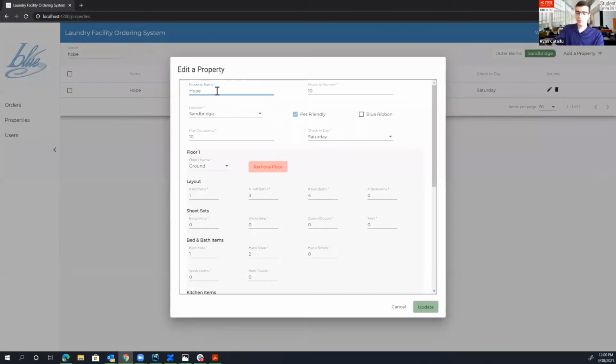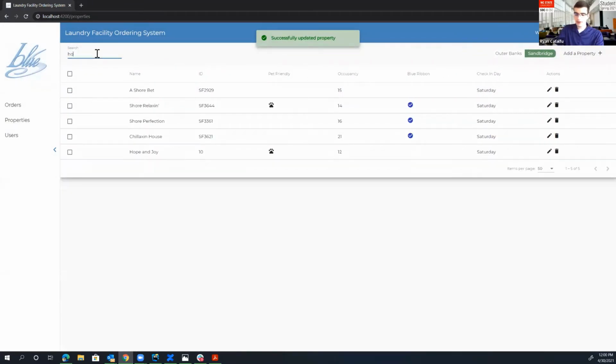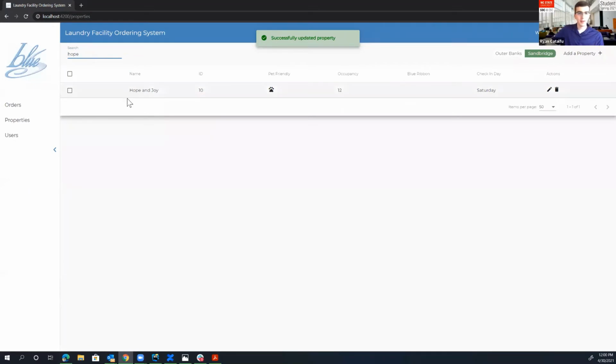So let's say we actually want the name to be called Hope and Joy instead of just Hope. And they did a little renovation, so the occupancy is now up to 12. So I'm going to adjust that and press Update. It'll say successfully added property. And if I search for Hope again, we can see the new name here being Hope and Joy with the occupancy being increased to 12.